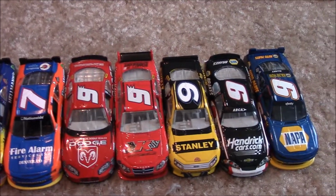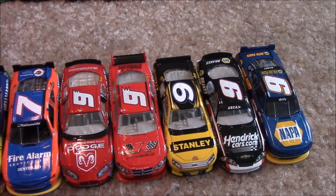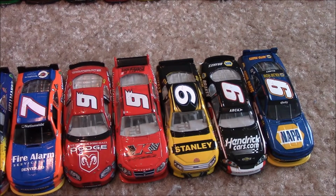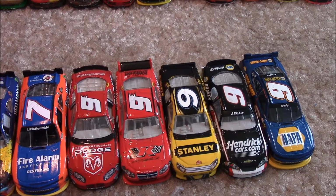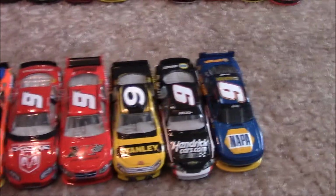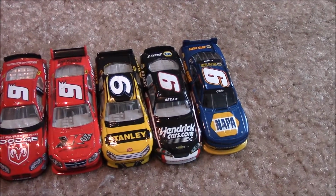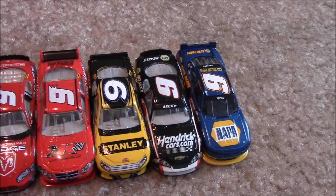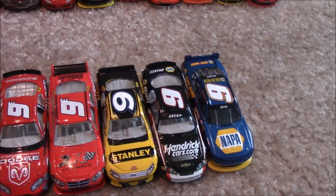And then I have the number 9 Stanley Tools for Marcos Ambrose when he drove for Richard Petty Motorsports, before he went back to Australia to drive V8s. And I have an interesting story about this number 9 Chase Elliott ARCA car. I thought it was a Nationwide car for whatever reason, and I didn't see the ARCA sticker on there.